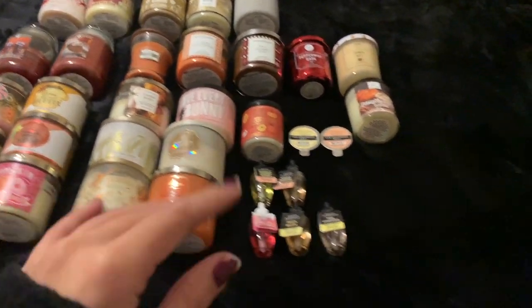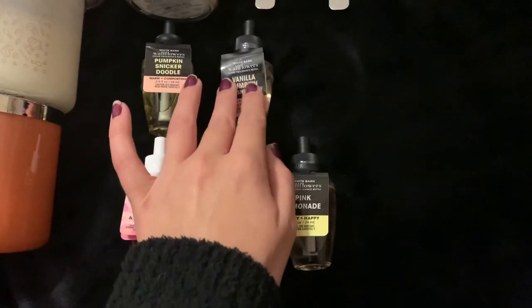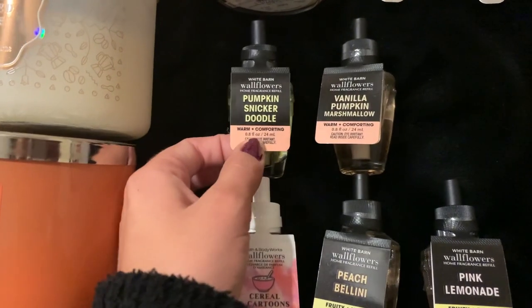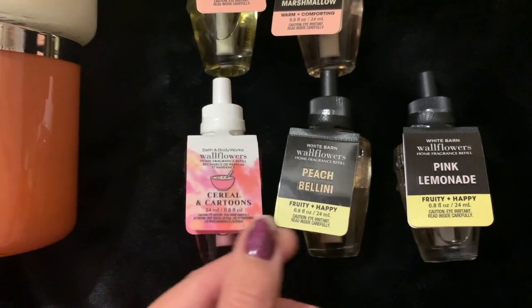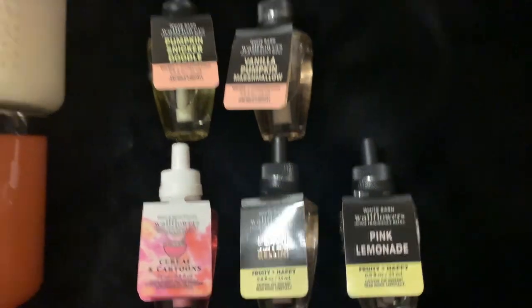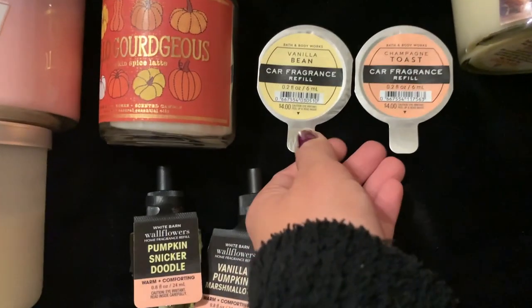So we're gonna start with these down here. I have these five little wallflower fragrance refills. I've got a few from this fall, pumpkin snickerdoodle and vanilla pumpkin marshmallow. And then I did pick up cereal and cartoons, peach Bellini, and pink lemonade from last year. So I have five fragrance refills, pretty good about that collection.